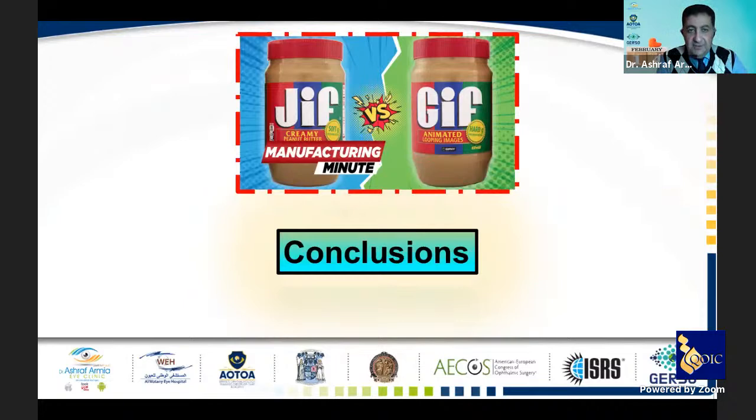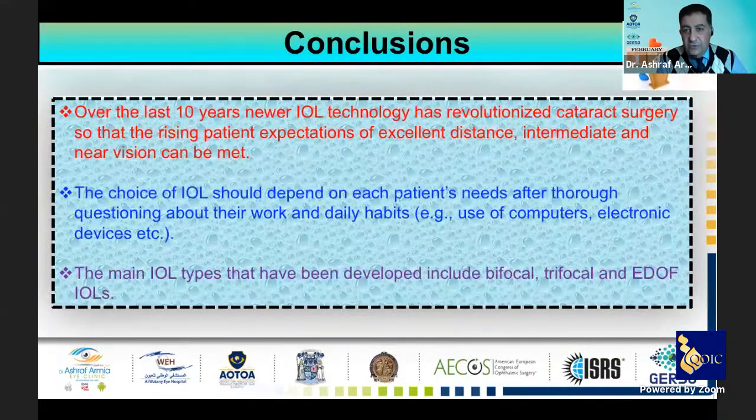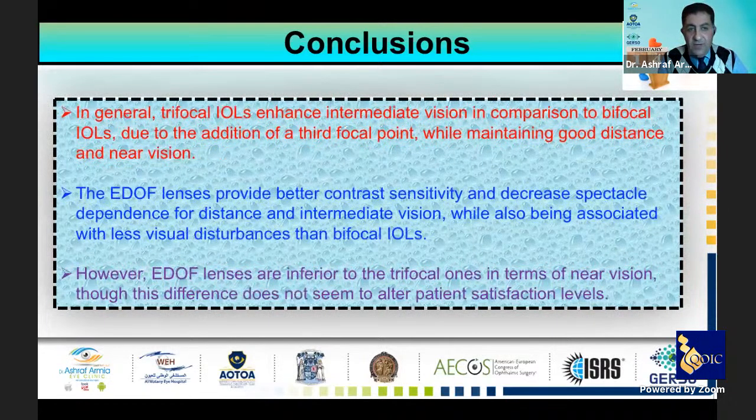Over the last 10 years, newer IOL technology has revolutionized cataract surgery so that the rising patient expectation of excellent distance, intermediate, and near vision can be met. But most importantly, the choice of the IOL should depend on each patient's needs, after a thorough questionnaire about their work and daily habits. The main IOL types that have been developed include bifocal, trifocal, and EDOF IOLs. In general, the trifocal IOLs enhance intermediate vision in comparison to the bifocal IOLs due to the addition of a third focal point. And the EDOF lenses provide better contrast.